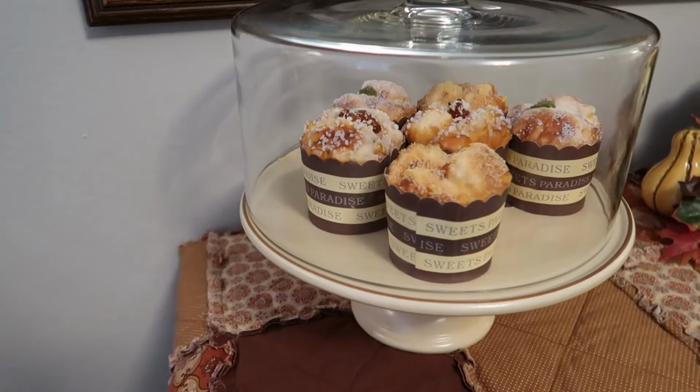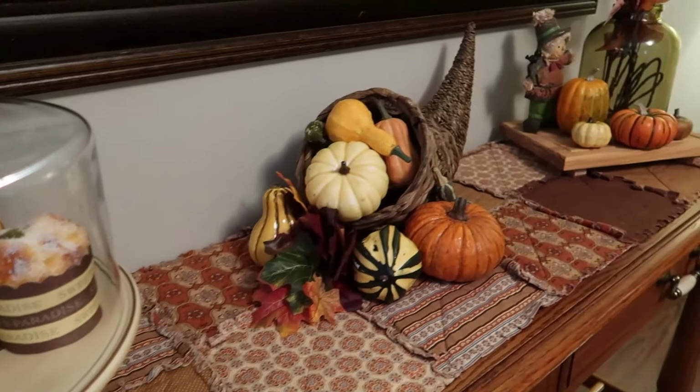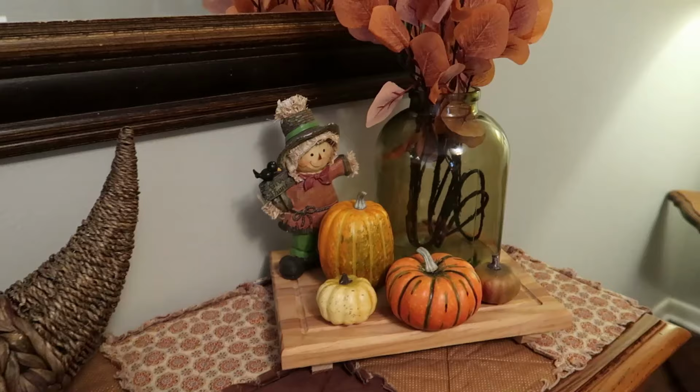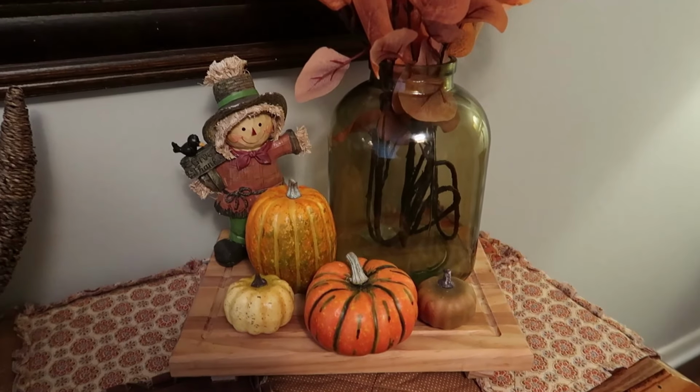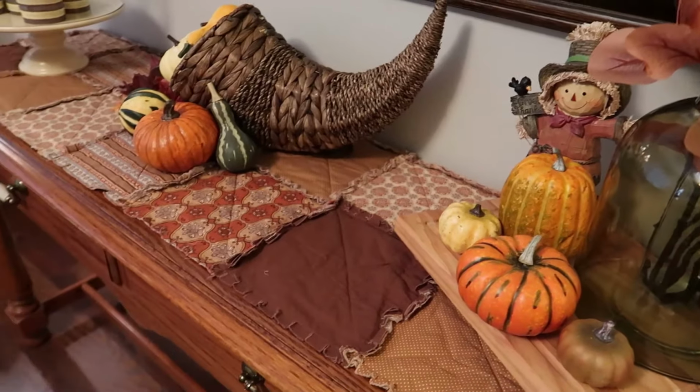And then, of course, this is just my plate stand with my fake muffins on there. And down here's Chip on his little stand with his pumpkins. But I thought that was really cute.